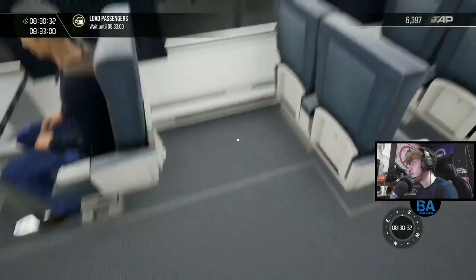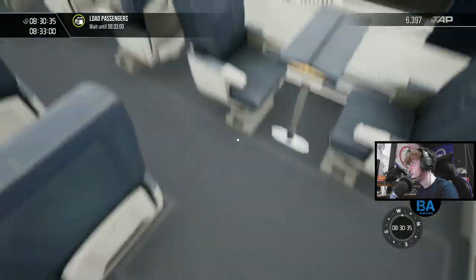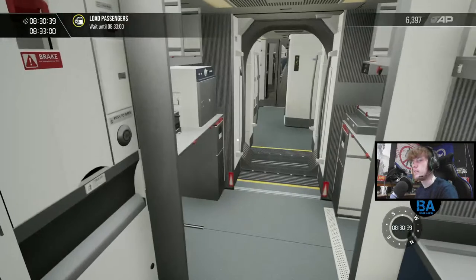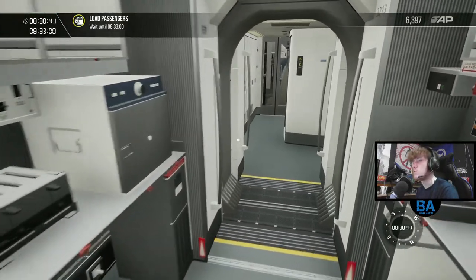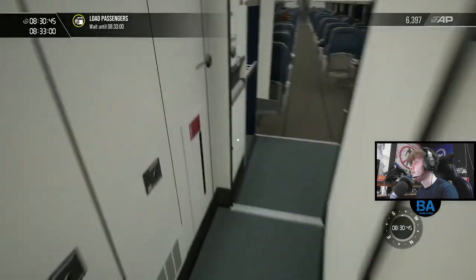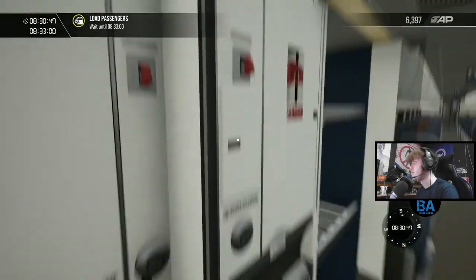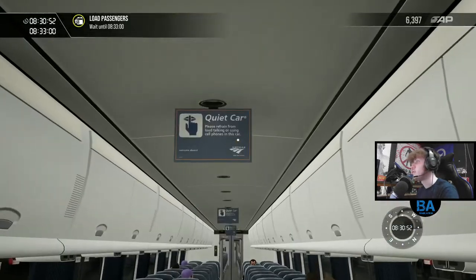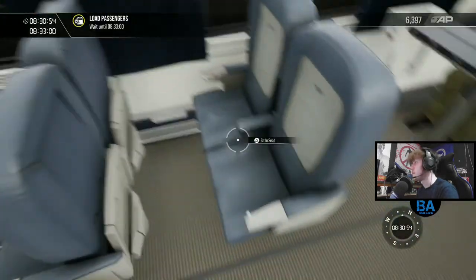So this is the accessibility area maybe here. Here we go. Hello, CEO. How are you? They open way too fast. Shouldn't you be going before you were late? We're alright. Make our way through, have a look at the different coaches. This is the quiet car, the best type of one to be in.